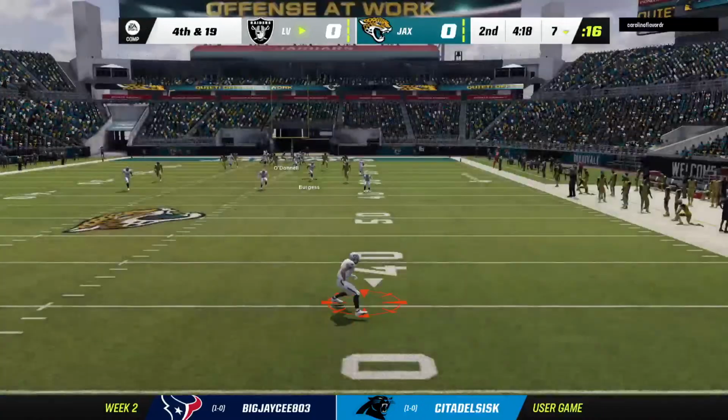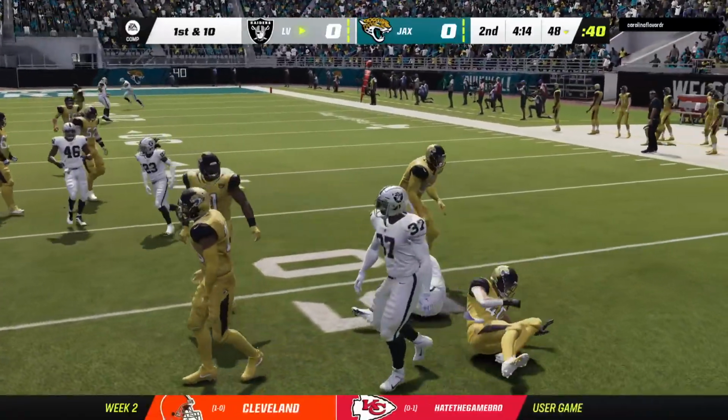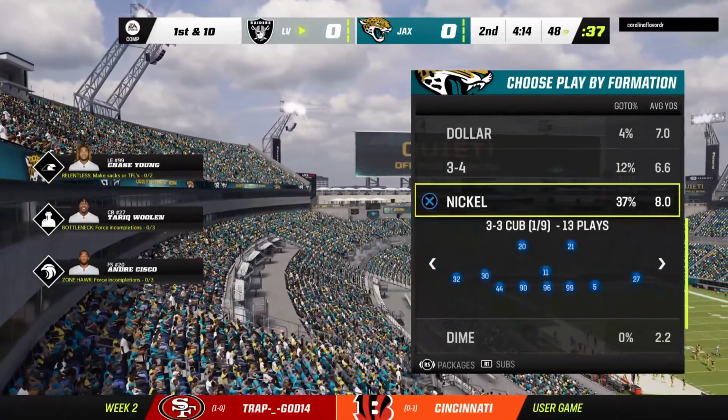O'Donnell, he's on to punt as he gets this one away. Taking it about the 36. A nice return that time, gets 12 yards back. And the Raiders will take over now, 1st and 10.